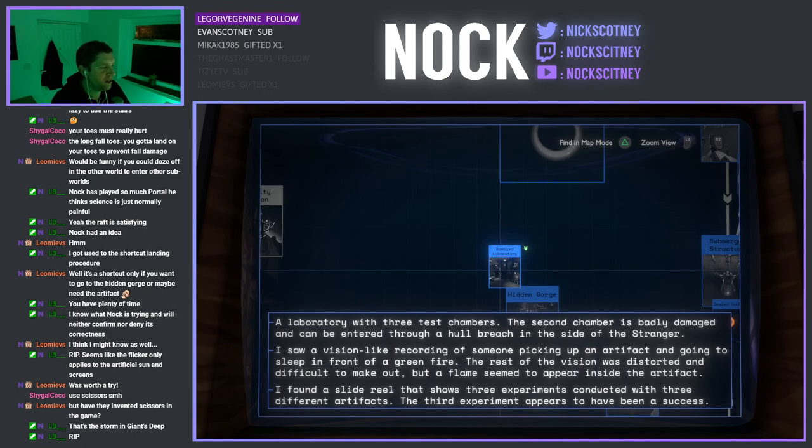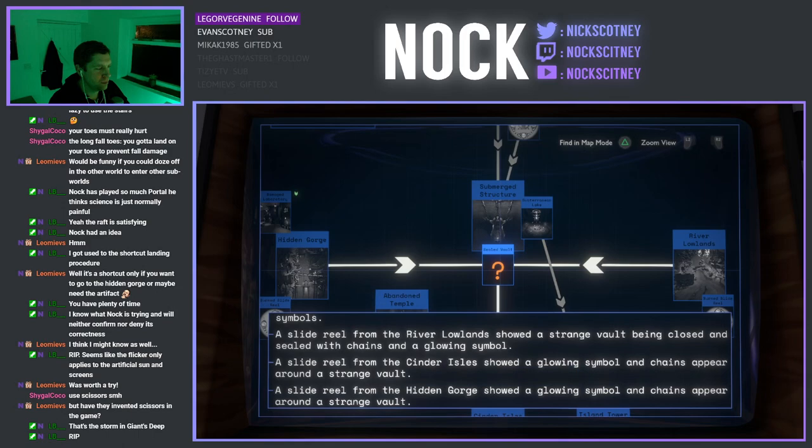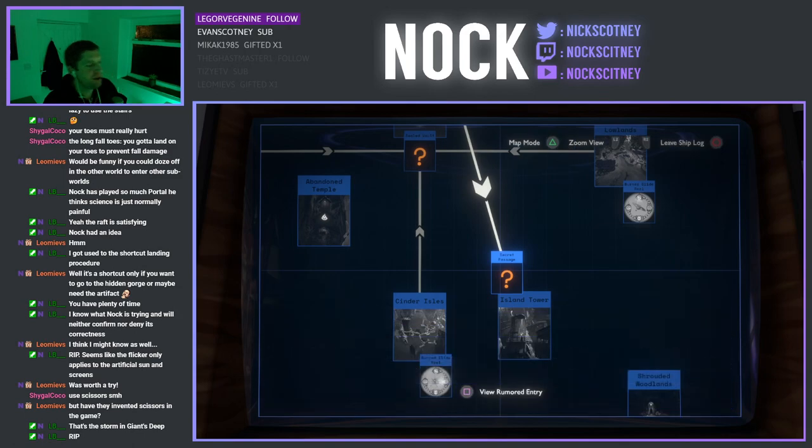Okay, I suppose if I'd have read this entry a little bit better, I'd have understood about the artifact thing, because it tells you right there in that entry. The light coming out of the vault gave me a vision of climbing a spiral staircase to a room near the top of a tower. Strangers' inhabitants pointed at the mural of the tower beneath the nighttime sky, then picked up an artifact and left the room. Sometime later, the lamps next to the mural went dark, revealing a secret passage. How did they go dark?